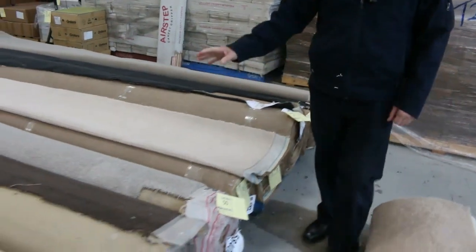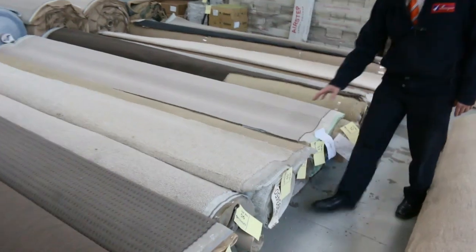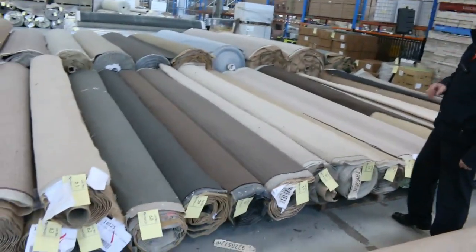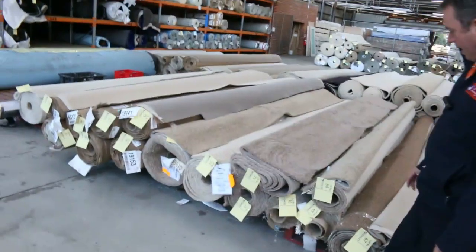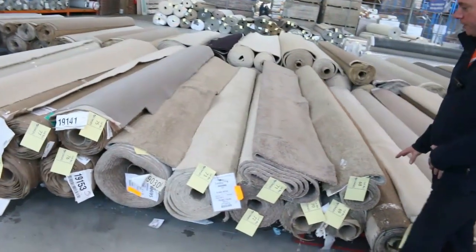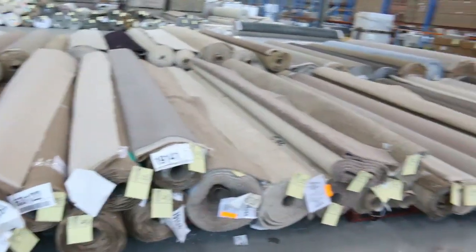Then moving through, we've got lots of loop piles in the synthetic, so solution dyed nylon. We've also got some nice hard-wearing polypropylene there, starting from as low as $25 a broadloom metre, and some more of these luxury twist pile carpets. So different roll sizes there. You've got smaller room sizes. You could probably even do rug sizes there, and through to multiple room sizes. That could be anywhere from 8 to 15 metres.